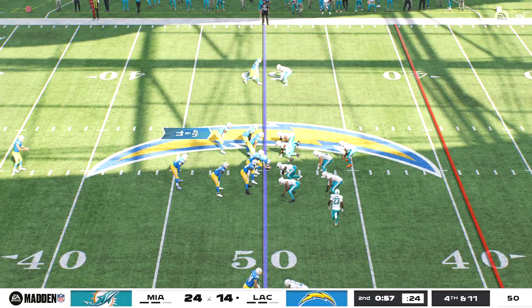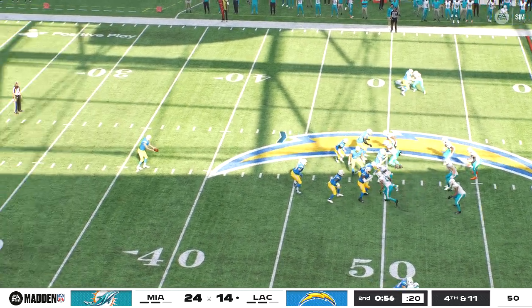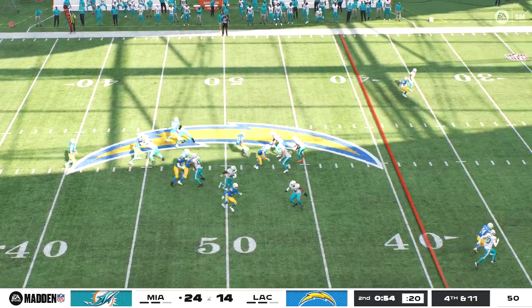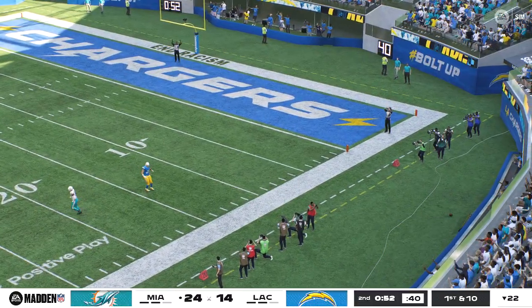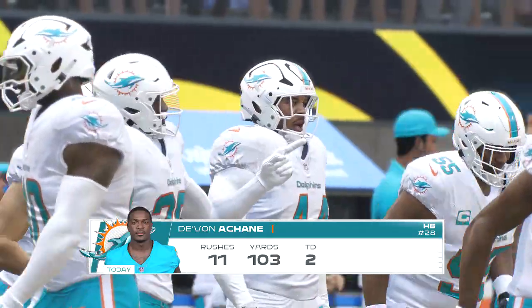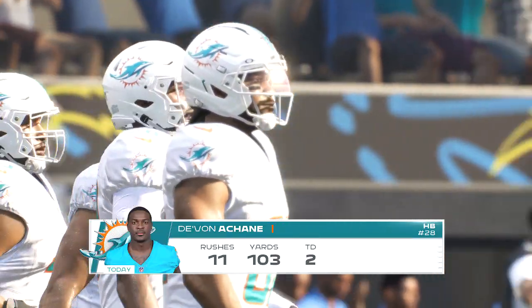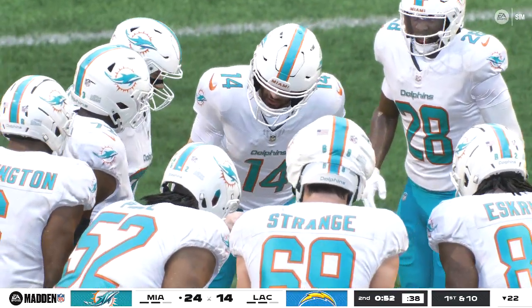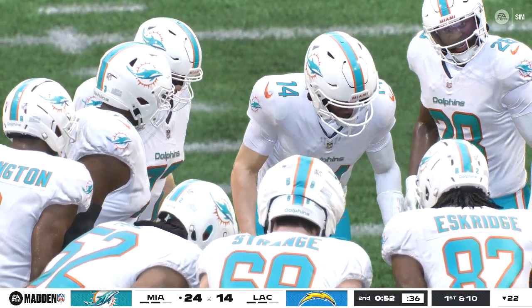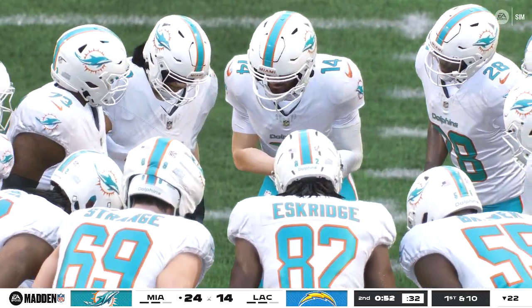Here's their punter now. He's on for the 5th time this afternoon. And not the greatest of results here. This is continued out of bounds. Devon Achane ready to take the field with the rest of his Miami offensive teammates. And he's been a tough man to stop in this first half, putting up some big numbers already. And remember, we haven't even reached halftime yet.